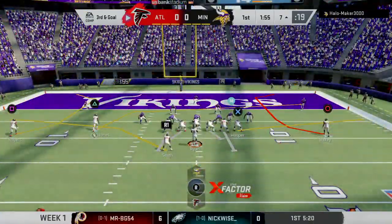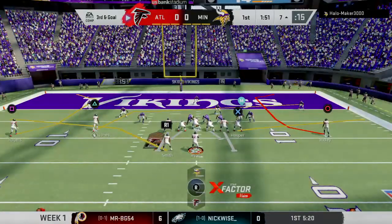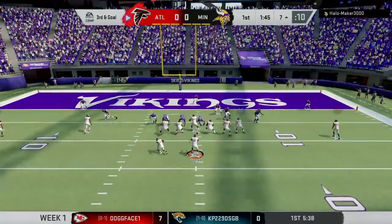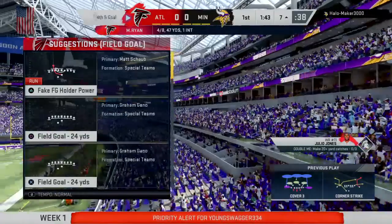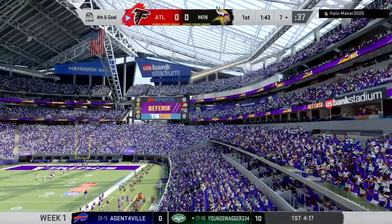They've been denied touchdowns in the red zone twice already. Here comes 3rd and goal. From the shotgun, Ryan looking end zone, but it's incomplete. Not only was the call spot on, how about the execution of that defense right there?